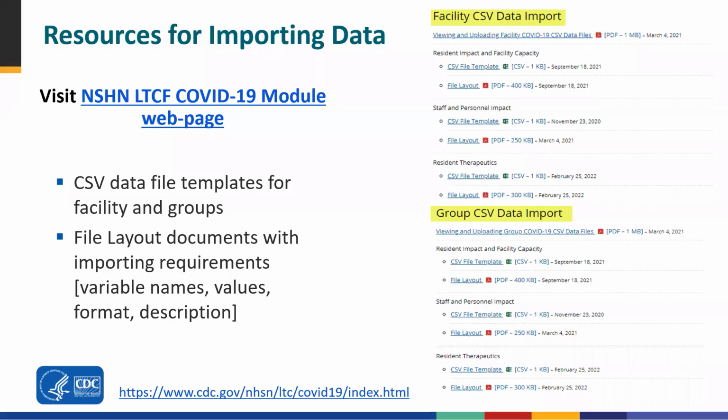To access these resources, click Facility Resources or Group Resources, depending on your need. This is where facility and group users will gain access to the most updated resources for importing and exporting data. An example of these resources includes the most recent CSV data file templates for each pathway, as well as file layout documents with importing instructions.